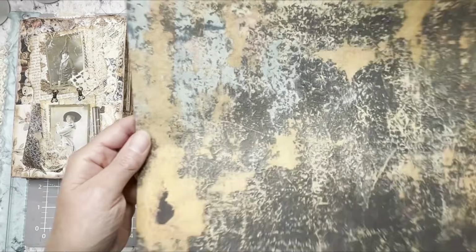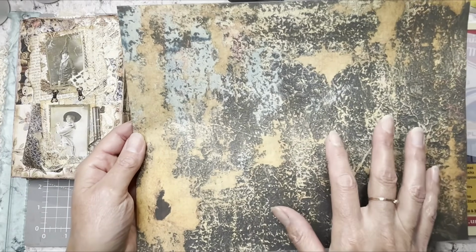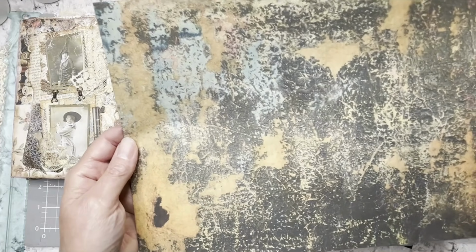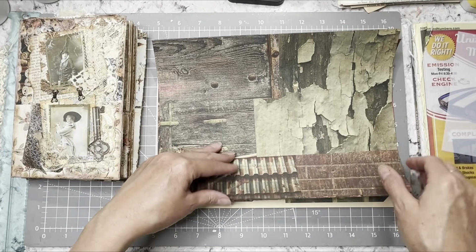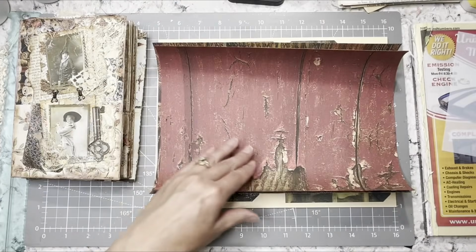This is from my friend Fern. She took a photo of an old chalkboard and sent it to me, but it's so cool. And just the textures and all that, I was like, it just goes with this well. By itself, I wasn't sure what I wanted to use it for, but it fit right into this perfectly. So thank you, Fern. So yeah, they're just fun.